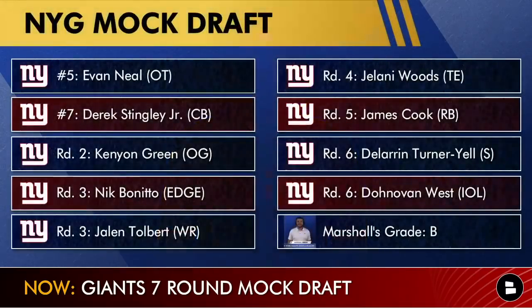We'll quickly recap the picks I made in the NFL mock draft. Evan Neal at number 5, day 1 starter. Derek Stingley, if he can stay healthy, he could easily be the best corner from this draft. In round 2, I went with best player available, and it was Kenyon Green, who fits a big need. He'll be a day 1 left guard for the New York Giants. Then I went with the edge rusher out of Oklahoma, Nik Bonitto. I think he has real upside, and so does Jalen Tolbert. I think he has wide receiver 1 upside.